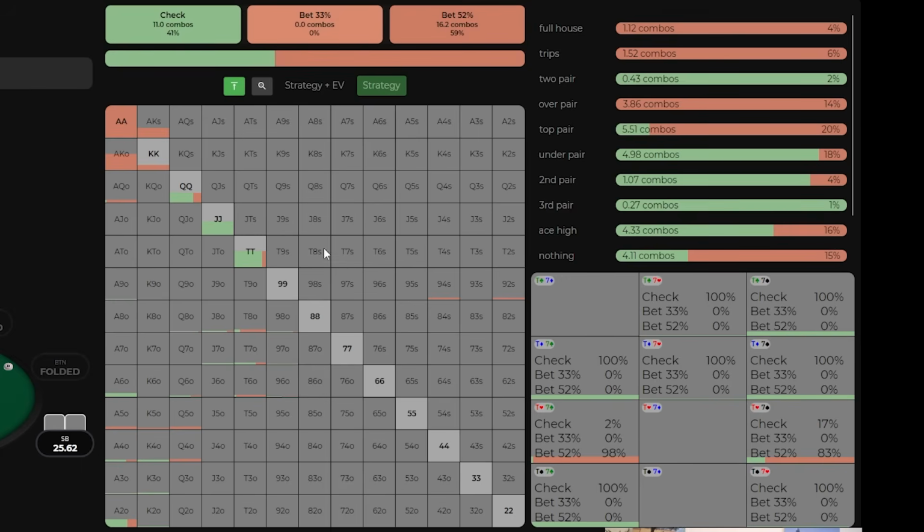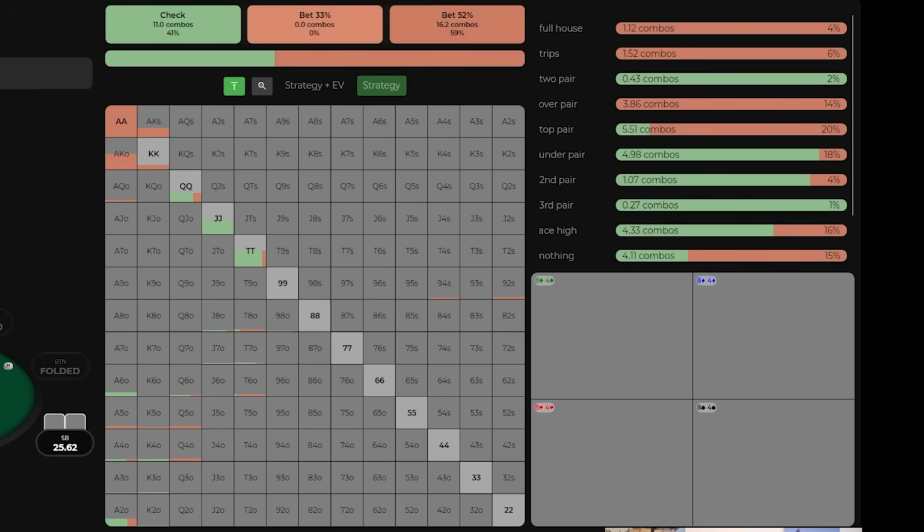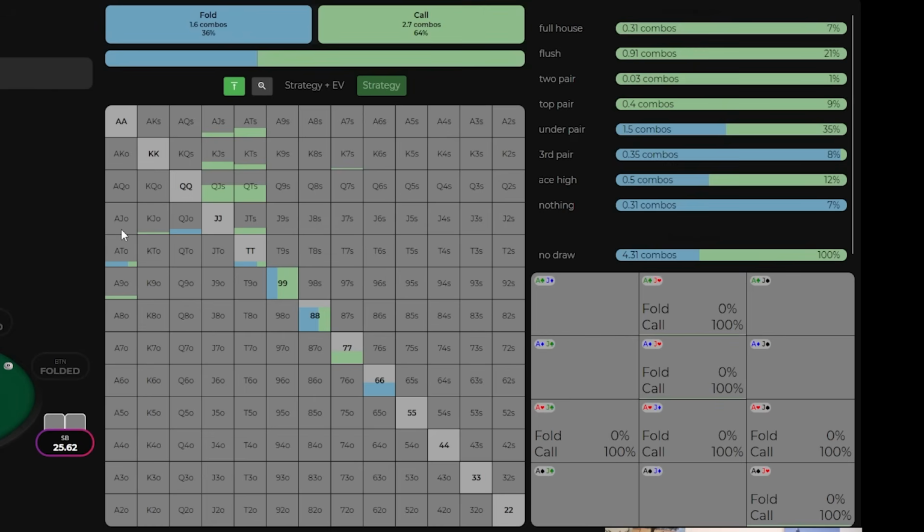When the in-position player goes all in, ace queen now, check. Sorry, small blind checks, big blind goes all in. And we actually see ace jack with the jack of hearts does call this jam. So I'm going to go out on a limb, guys. I'm going to go out on a limb and say that Bogdan actually played this hand really well.